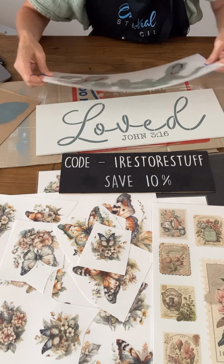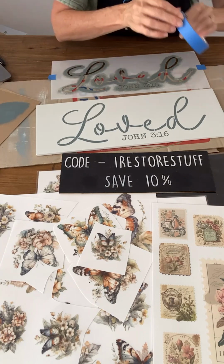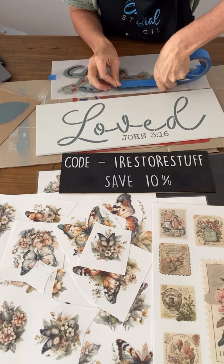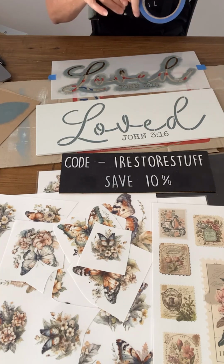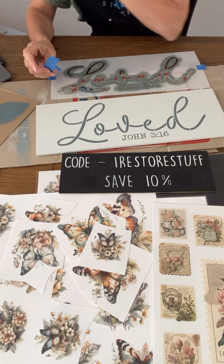Oh, leave my tape on. Okay, so the first thing I want to do is tape off this John 3:16, because I'm going to leave that in the blue colour. All right, so we've got around about that length. Grabbing a drink of water.